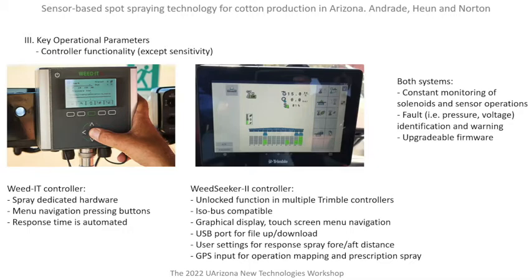On the Weed Seeker 2, we have more functionality. First of all, this is a display from Trimble, and whatever system you use for understanding can be used for this function. This is a 100% ISOBUS compatible system. So one advantage right there is that you don't need to buy a new controller; you can use one you already have, versus here you have to buy your own controller. Graphical display, touch screen navigation is easy.